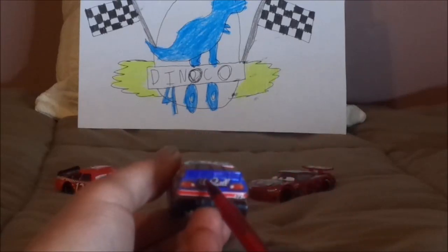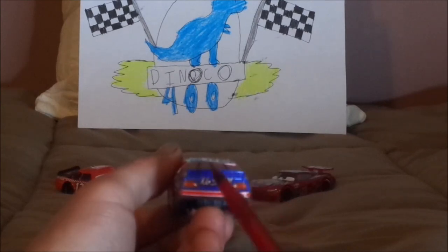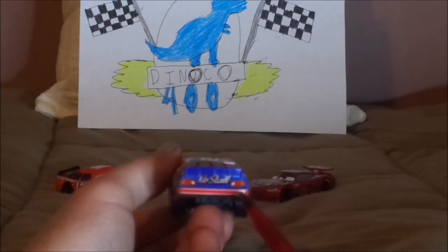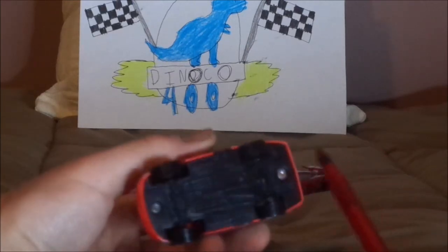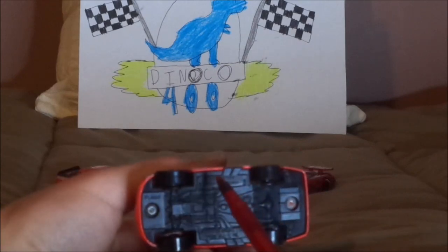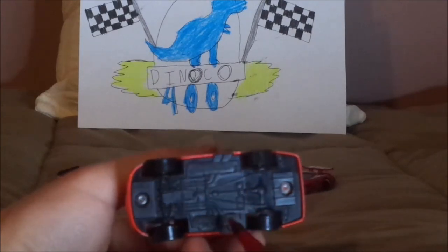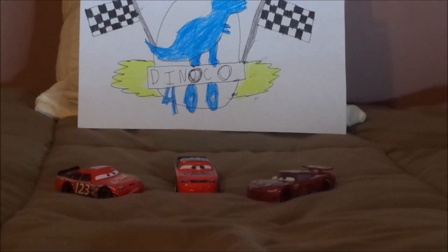And on the back, we've got the Nostall logo in the middle, the working red taillights, and the white. And on the back bumper, we've got a red stripe with white trimming and a white number 123 on the bottom right. And on the undercarriage, we have Disney/Pixar, Made in Vietnam, Mattel. And that is it for Todd Marcus.